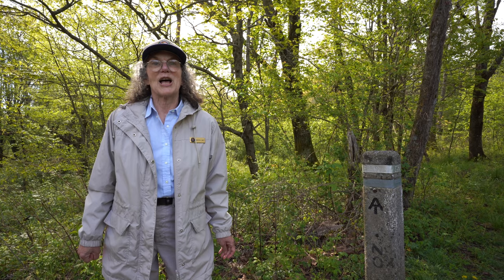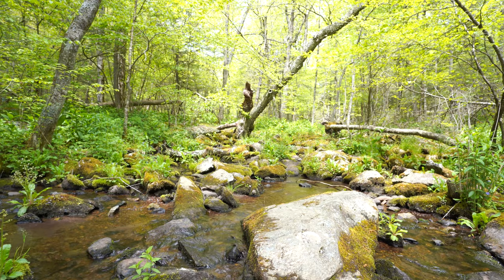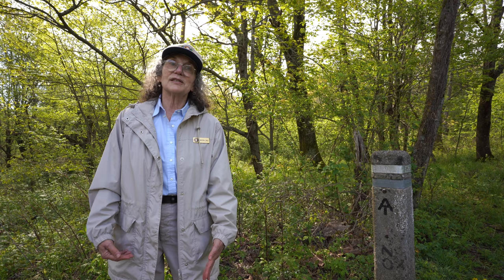We're going to walk today down Mill Prong Trail. And a prong is the same as a creek or a branch that feeds into a larger body of water. And we will be first parallel to Mill Prong itself, and then it will get closer and closer, and the terrain will get damper and damper, and it will cross the trail in a few places.